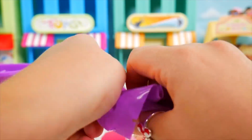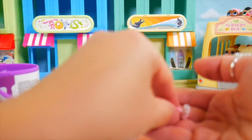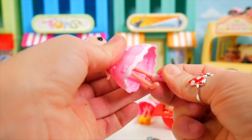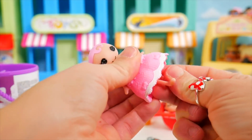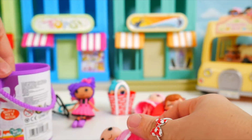I think this must be the shoes. It's very small. One, two. I hope these shoes are right. They are pink, so I think they're right. Pink to match. Okay. Let's put the other one on. Almost finished.